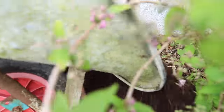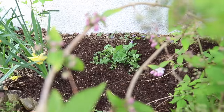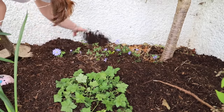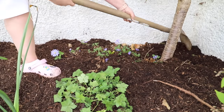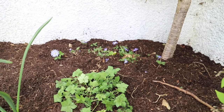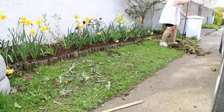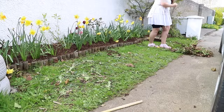Some people say you can do it in autumn, so kind of like October time, but I think what I'm going to do this year is I get loads of leaves, so I might even use the leaves as a mulch, and then come March time put down the fine bark, because that will tidy it up as well. The leaves look a bit messy I think, and then that fine bark mulch just makes everything look tidy.